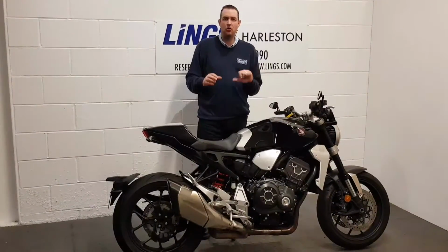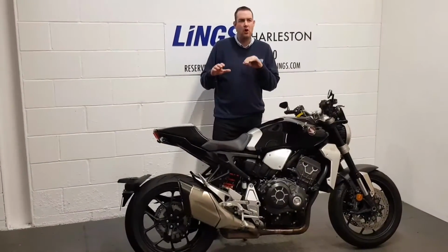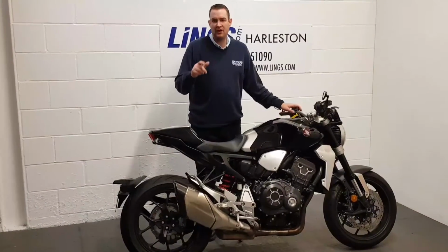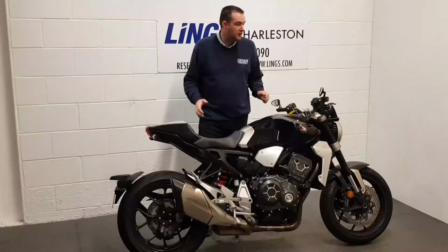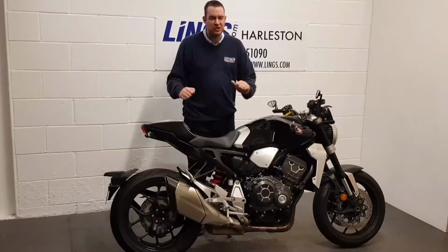So, this is Honda's super naked bike. It's really got a beautiful retro feel to the look of the bike, but it features a revised Honda Fireblade engine. So it's got plenty of power for loads of fun, all wrapped up in a quick steering, nimble chassis.